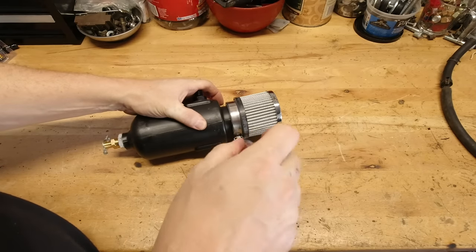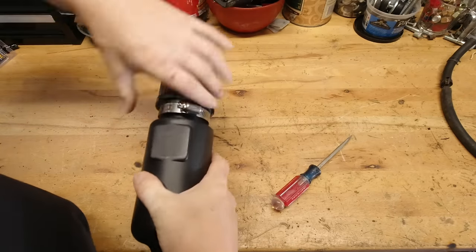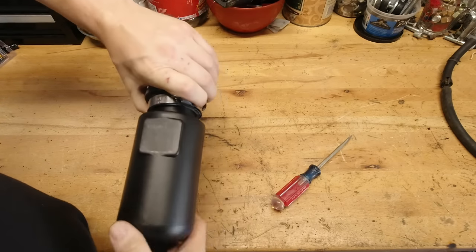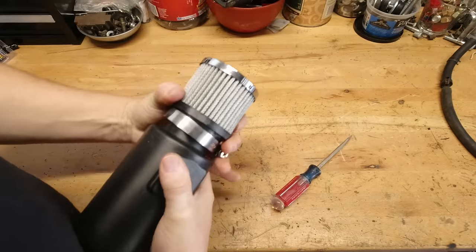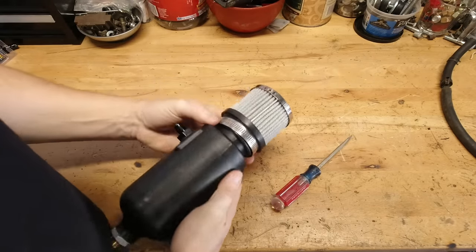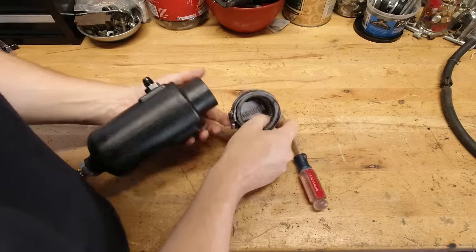And in this instance, because it's got a larger breather on it, it should help us pull a little bit more volume of stuff from the engine into the catch can and out the breather, and we'll see what it collects.